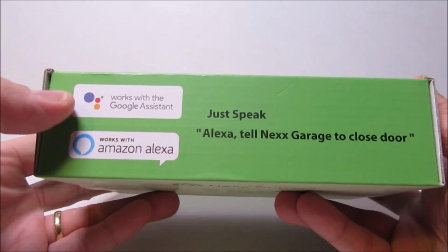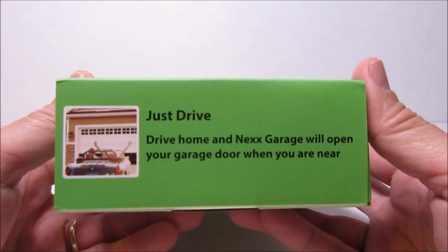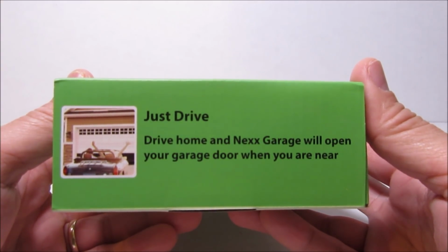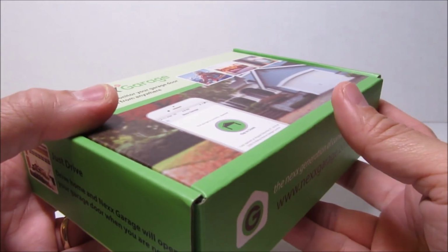There is also another feature that I like, the geofence feature, which when I drive up to the house, the garage door will automatically open up. I don't have to have the clicker with me or need to open up the app on my phone.